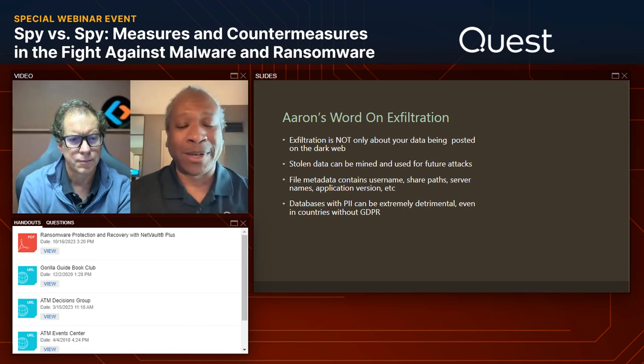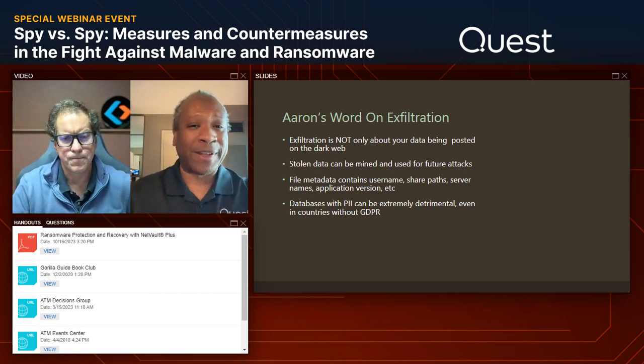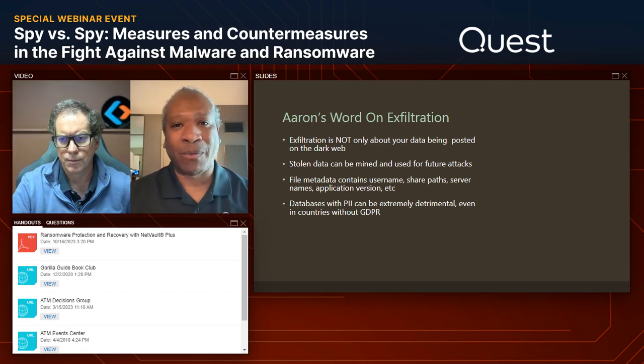And my second bullet here, the other point I wanted to make, is that once you've stolen that data, it can be used for future attacks. So even if you do pay and you do get your decryption key and you do get back up and running in business, some of the data that's in there could be used for future attacks. There's an endless number of different ways that data can be used to reattack you.